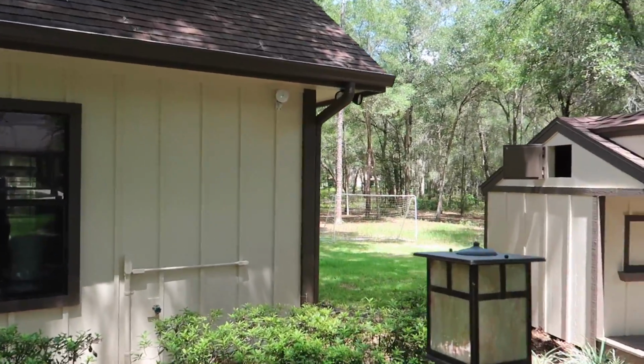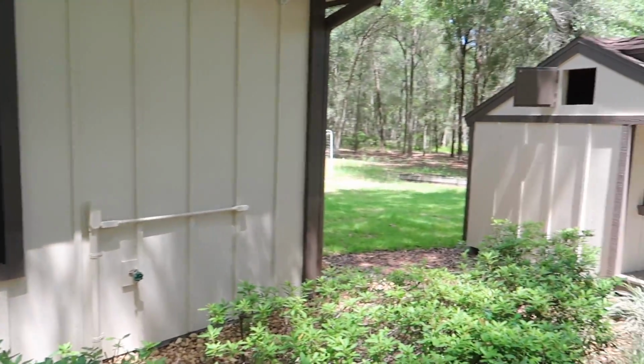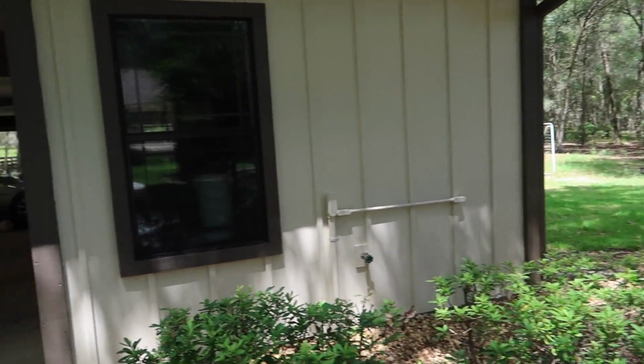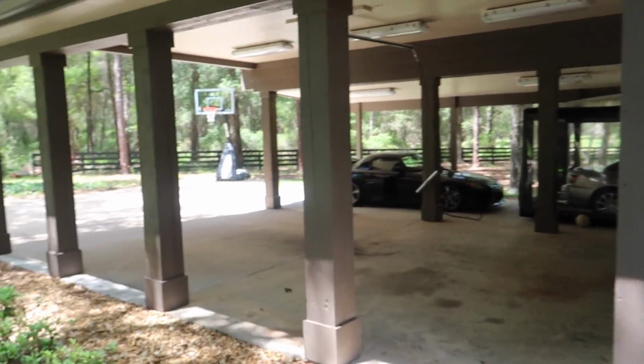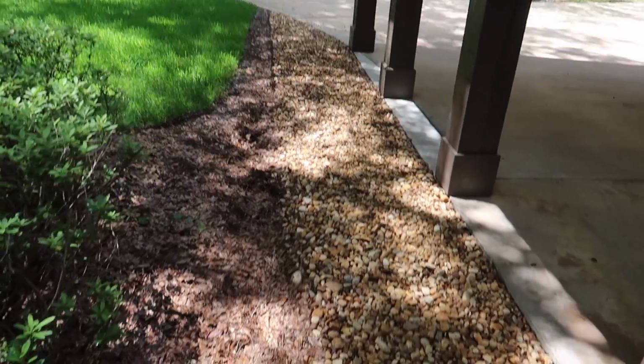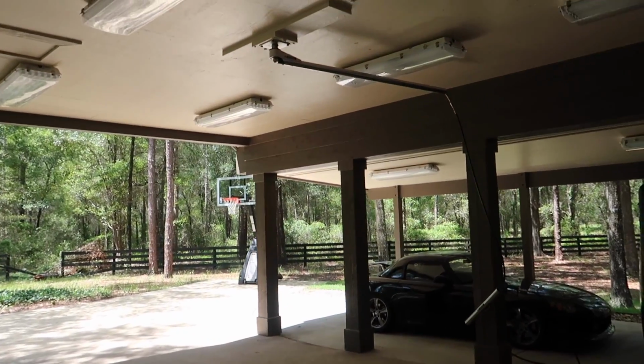Ryan's soccer goal is out back there for practicing. You know what I'll probably build someday, if I'm fortunate enough? We'll probably build a sport court, if you've ever looked at those, so Ryan and his buddies can come and play here. But I did all the rock, gutters, repainted. This has all been painted. I did all the lights.